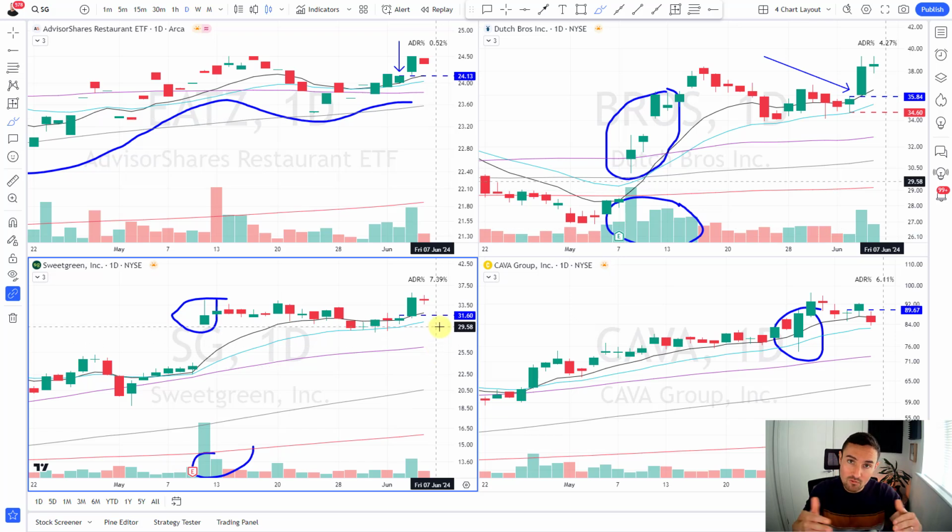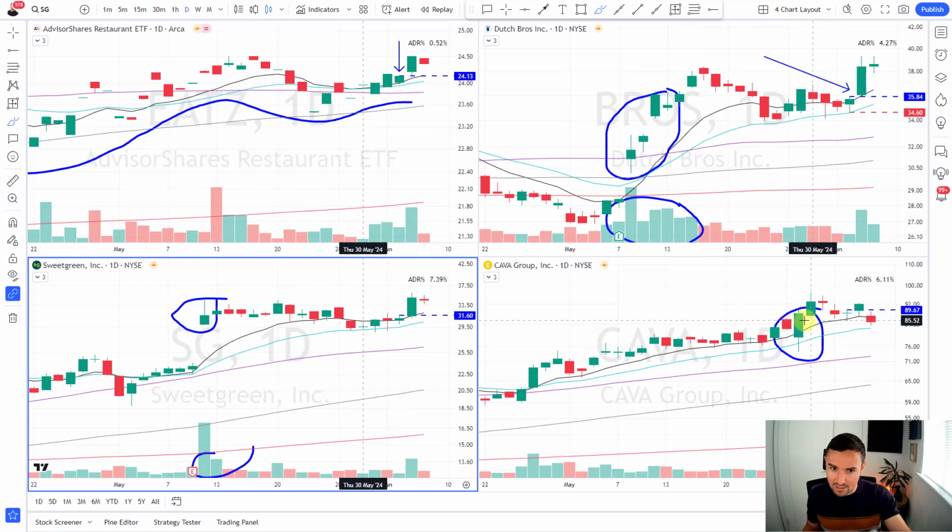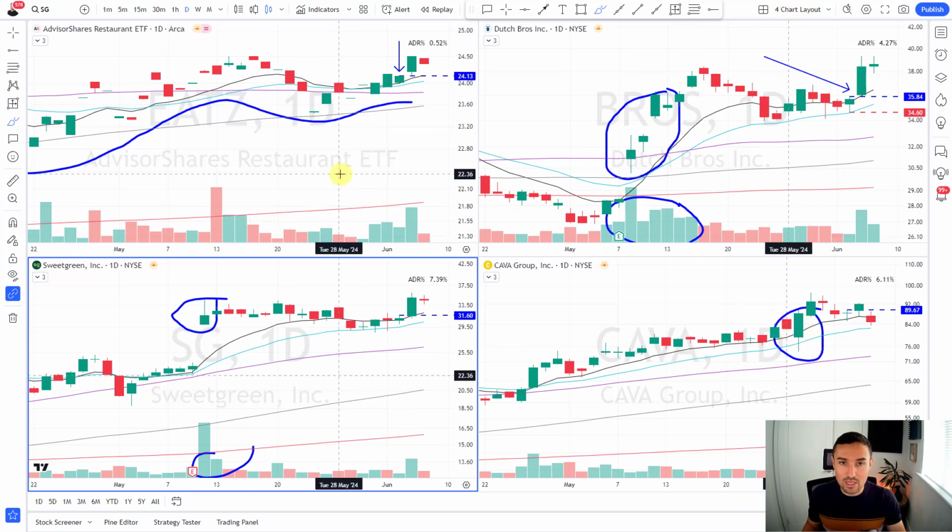So for me, when I'm running through my scans, I'll look through a couple of thousand stocks, and I like to group them in terms of industry groups, because as I'm going through them, I'm going, wow, hang on a minute, Bros, you've got Sweetgreen, you've got Cava, okay, that kind of shakeout on the earnings reaction. You've then got the applicable ETF. Wow, they're all basing pretty constructively.